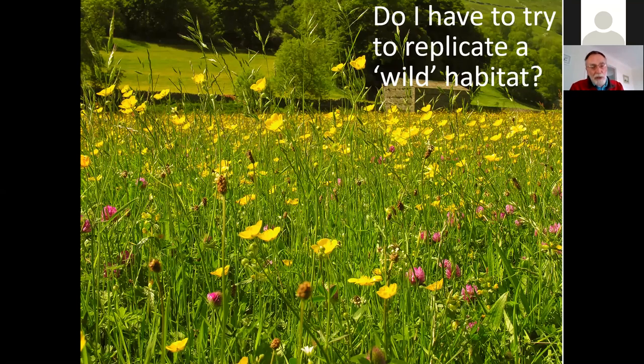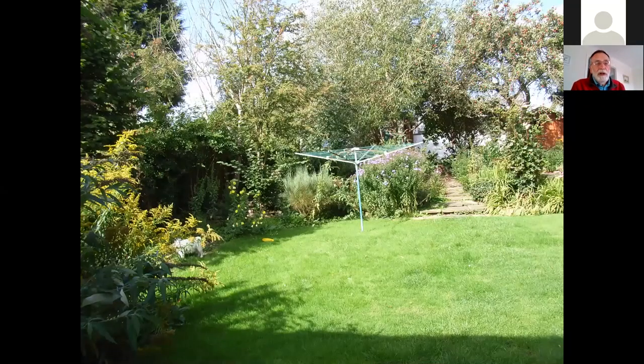And again, we know that because of Jennifer Owen. Because remember, Jennifer Owen's garden was packed with wildlife. We know that for certain. And she made no effort at all to create replicas of any kind of wild habitat in her garden. Her garden was simply a garden. It had all the things you would expect in a normal suburban garden.